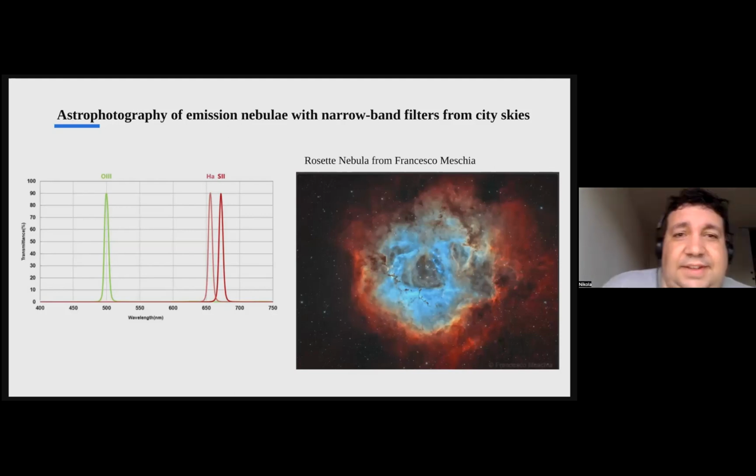So emission nebulae use so-called narrow band filters, and if you follow at the next SIG meeting, Francesco, who is one of our members, this is an example of one of his recent images with narrow band filters of the Rosette Nebula. This image's data were collected from the San Jose area, right, from the Bay Area. But to get this image, he uses 3 filters, right?